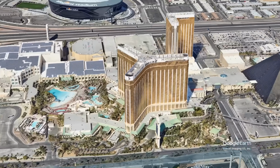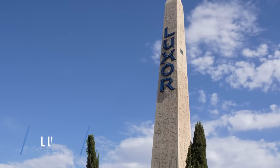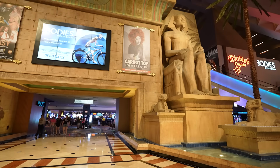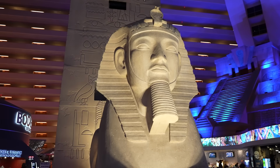Alright, let's move north. Next up is Luxor, the giant black pyramid you can't miss on the south end of the Strip. Checking in here feels like stepping into a theme park. The massive atrium, the ancient Egyptian statues, and that beam of light shooting up into the sky at night makes this one of the most recognizable hotels in Vegas.